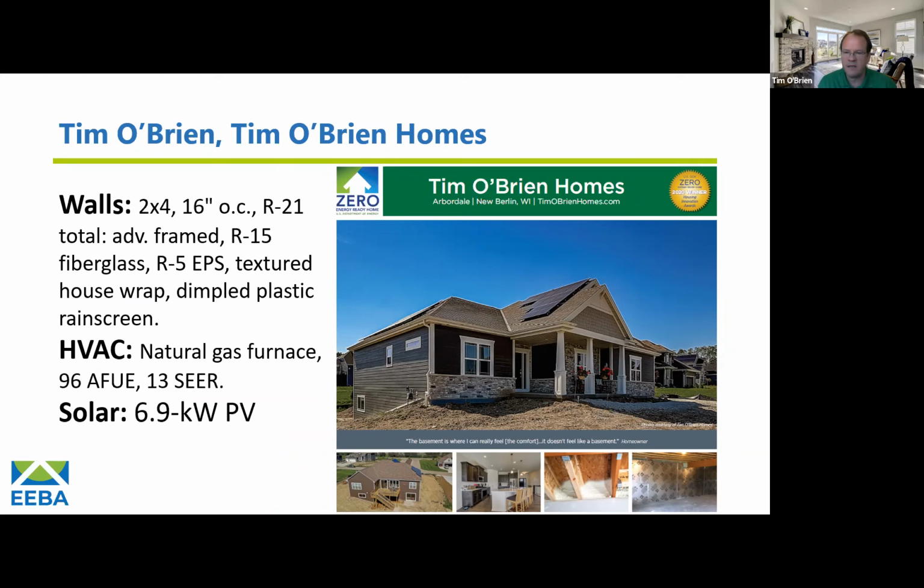So we got the Housing Innovation Award last year, and this was the home. We are a semi-custom builder in Wisconsin. We're in both the Milwaukee market and the Madison market as well. We do a little over 200 homes per year, and about a third of our homes at this point are zero energy ready homes. In this case, we actually added solar to increase the production level. But like Kevin mentioned before, we really focus on lowering consumption first.